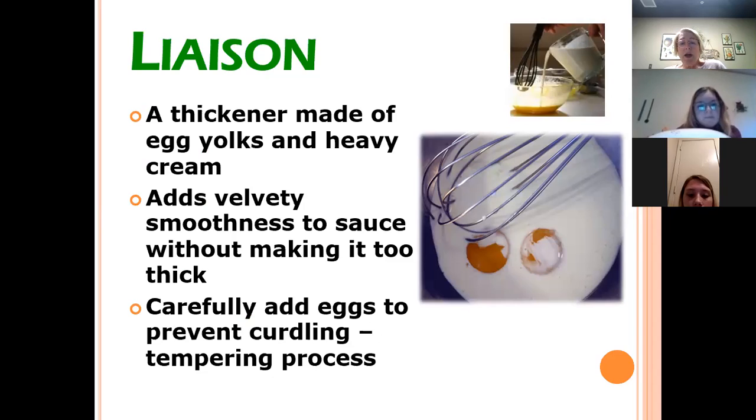Okay, and so in a sauce, we can add eggs to tighten it up and make it less runny, so it'll be a thicker sauce. But if we added that all at once, we would have scrambled eggs, and that wouldn't be too good in our sauce, would it? And so a liaison, you'll whisk that together, and then you'll add it back and forth, kind of temper it, and then pour it in, and then that'll thicken your sauce. But that way you don't get scrambled eggs.